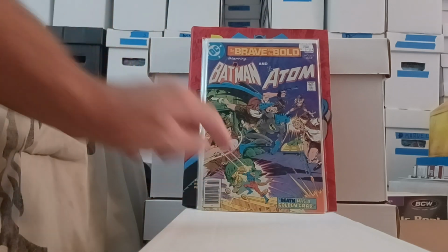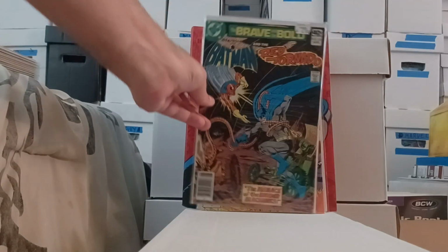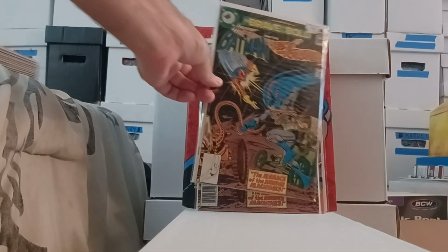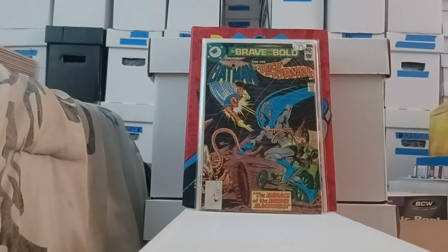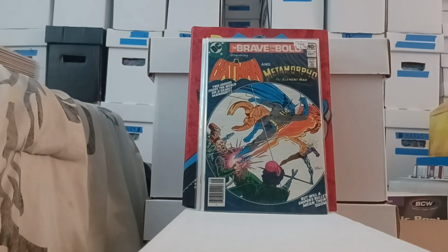152, he teams up with the Atom. 153, he teams up with the Red Tornado. And I also have the Whitman in that one. 154, Metamorpho. Again, I know Shannon and Dr. Silver Age, Rod, have talked about Metamorpho a number of times, so I can guess y'all have these already. If not, why not?